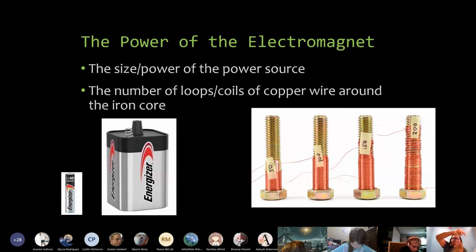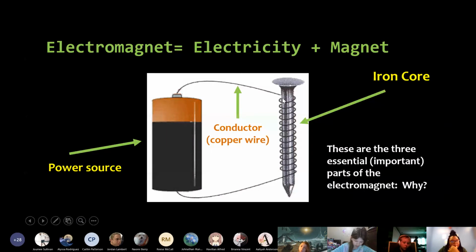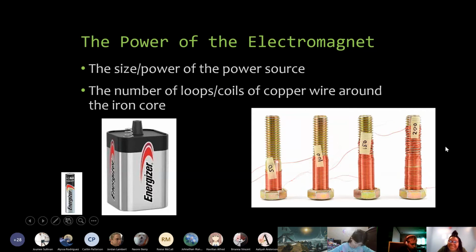Another way is to increase the number of loops or coils around that iron core. If I were to wrap more coils around that nail, that's going to make my iron core more powerful. That's going to make it more magnetic, and its magnetic field that much more powerful. For example, this electromagnet with 200 loops wrapped around it is going to be much more powerful, with a much larger magnetic field, than this one with only 50 loops. So increasing the number of loops or coils of copper wire around that iron core will also make it more powerful. Once again, you do not have to draw the pictures here. You just need to write what you see in green and white.